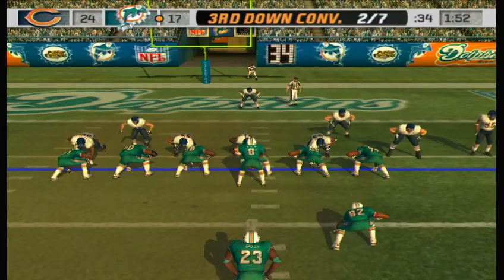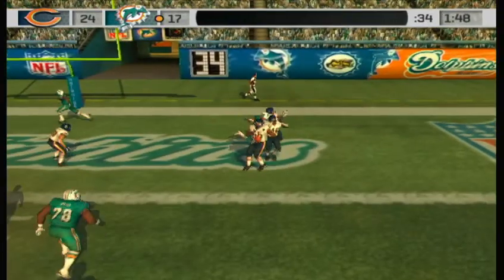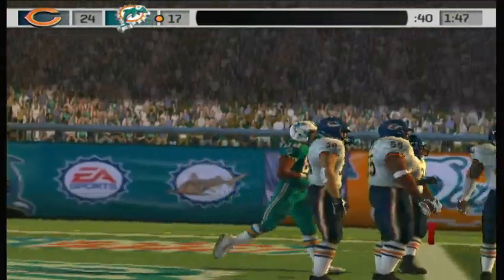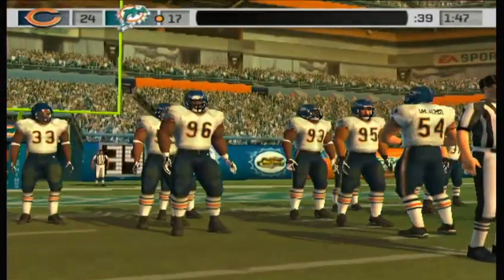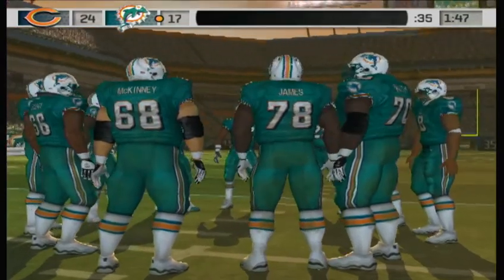Drops back. Pressure coming. Throws one up in the end zone. Drops the interception. That was a good play turned bad play. Good because their zone defense worked well, bad because he dropped the interception. That's one he wishes he could have back.